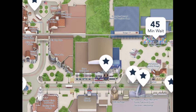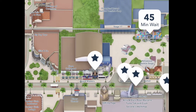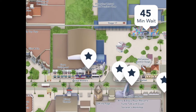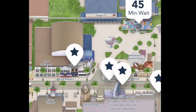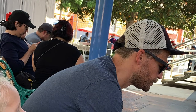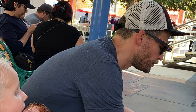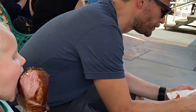Now, DCA isn't overly friendly for toddlers or babies, in my opinion, but it does have a couple of good little rest areas. The first one is in the Hollywood backlot stage area. As long as there's not any live performances going on back there, there's rows and rows and rows of benches in the shade where you can go and sit and eat as a family, feed your baby, take a rest.